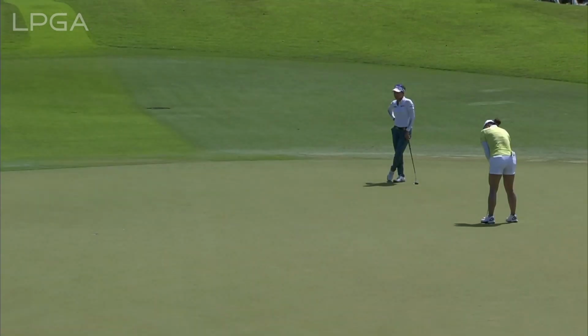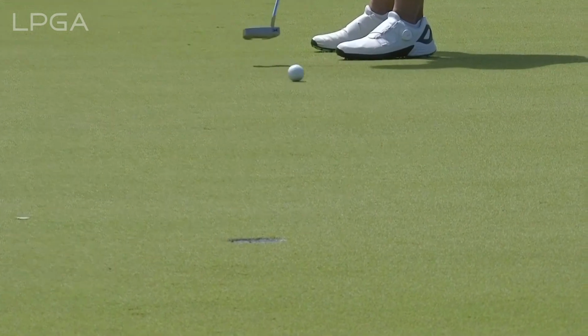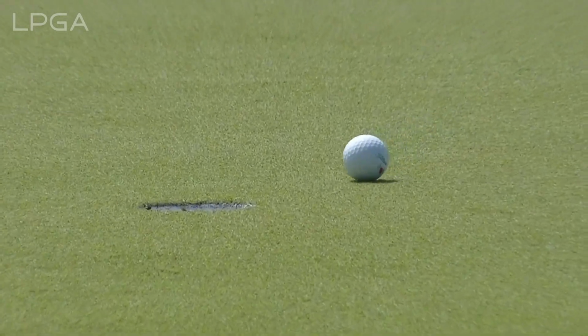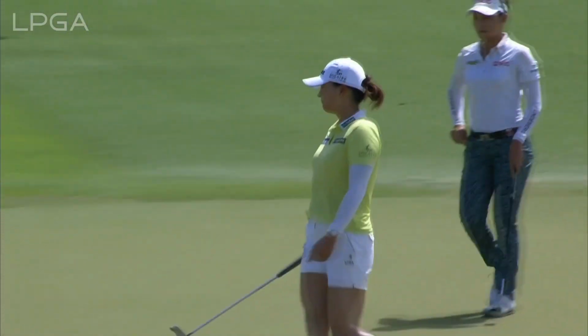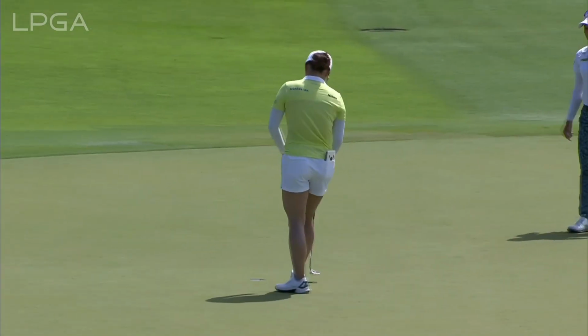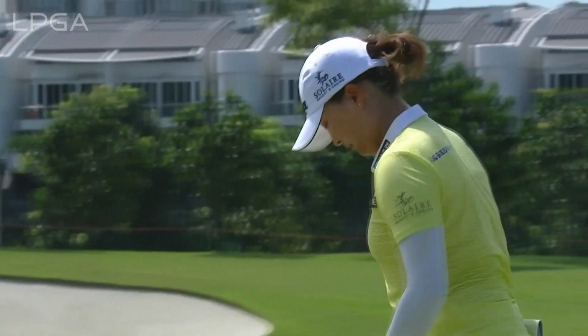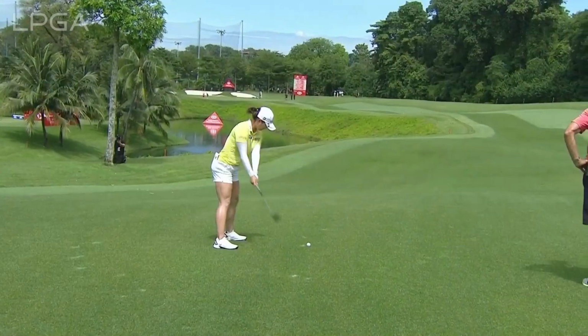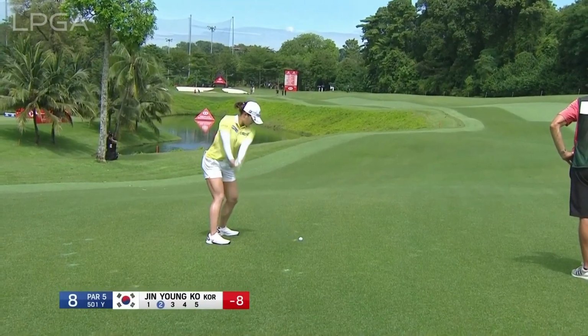You can see it's going to break substantially left to right. Well, certainly that's what she's thinking. Just hasn't hit it enough. You're right, it is growing, Kate. Yeah, the issue is what you think you're doing and what you're really doing will be so far apart. And this was for amateurs. I mean, you think about from you. Well, it's also because the ball's lower than you. I think that's the main issue. Where you're stood, the ball is considerably lower than where your feet are.